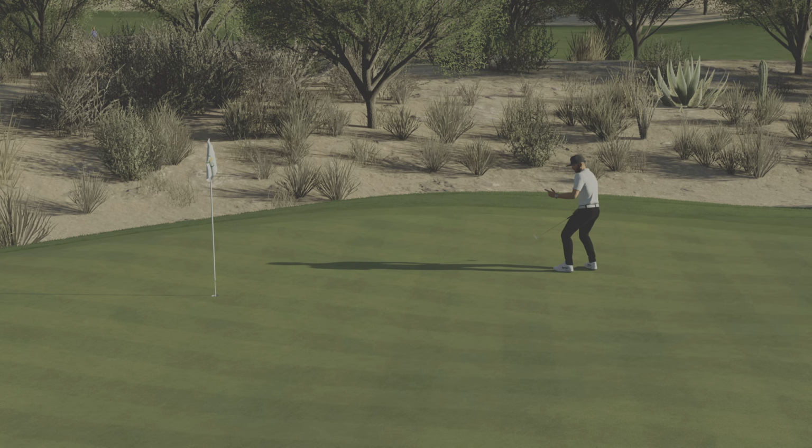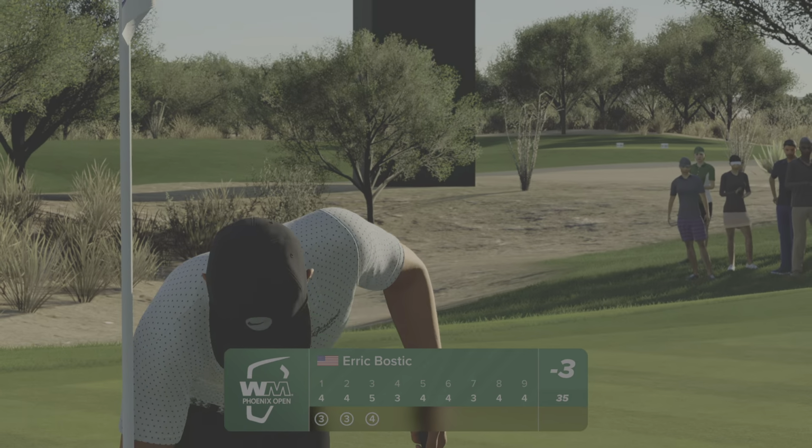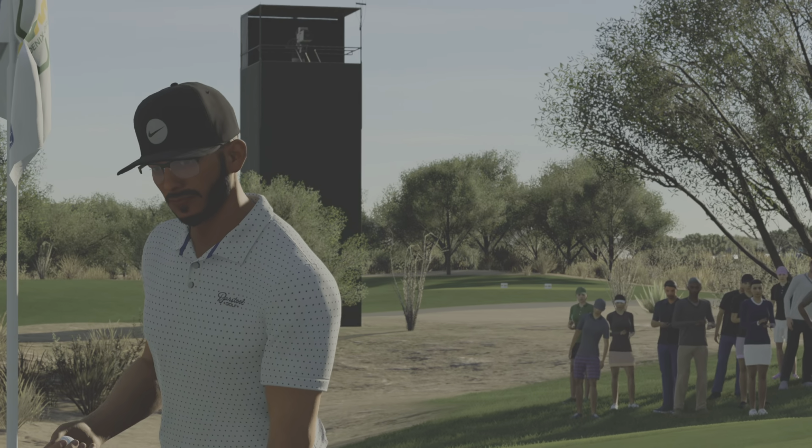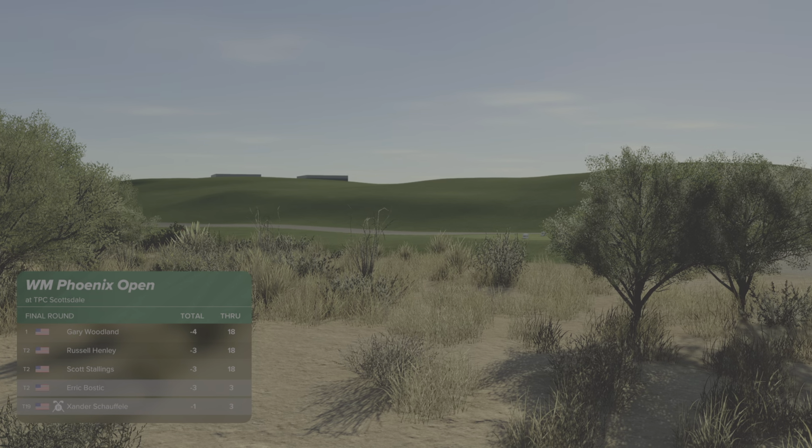And that's for birdie. Well holed. Got to say, putting this well from this distance is a huge confidence booster. Currently at -3 for the round.